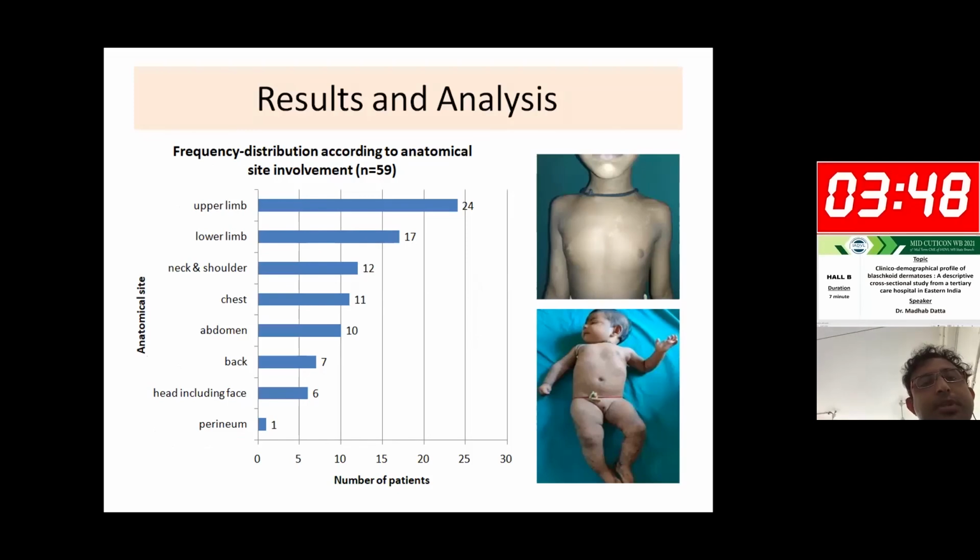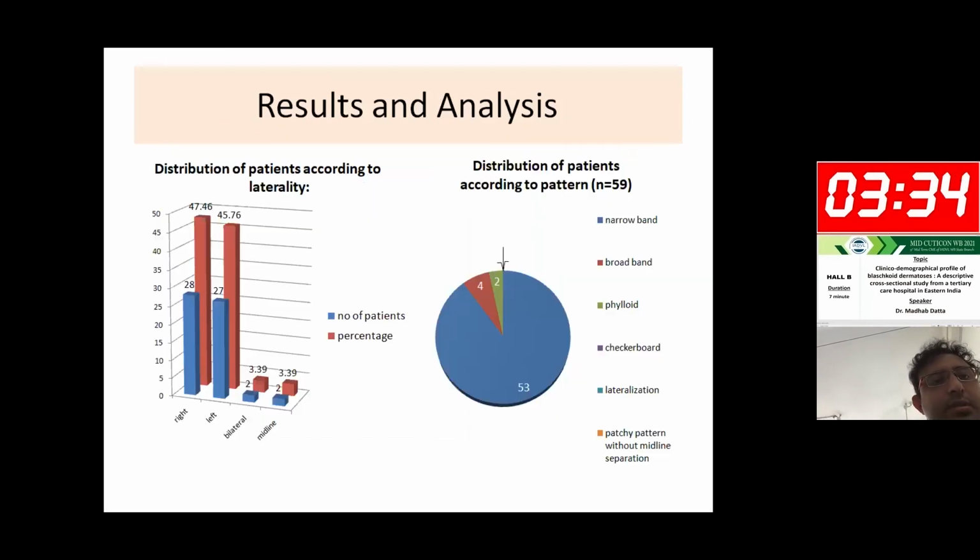In the whole study population of 59 patients, the upper limb was involved in 24 patients, followed by the involvement of the lower limb in 17 patients. And the perineum was involved only in a single patient.